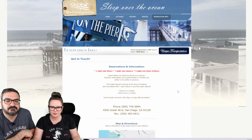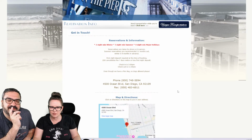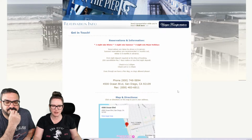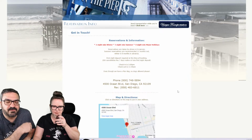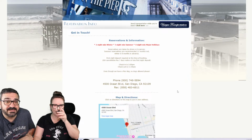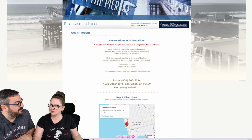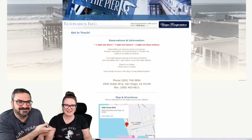Reservation info. 2-night minimum in the winter, 3 nights in the summer. So it doesn't say how much. Oh, that's always been the problem. You can't just go stay overnight or something. Reservations by phone or in person. So they don't tell you how much it is. You have to call them. All right, well, put that on the list, along with pitching a tent on Mission Beach.